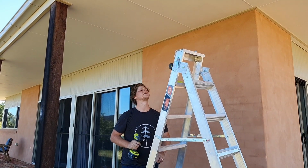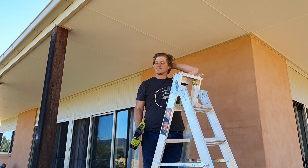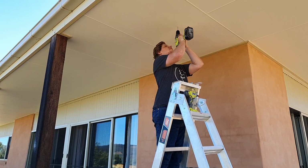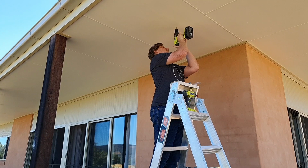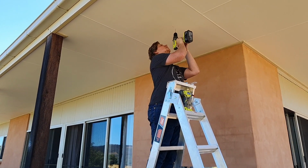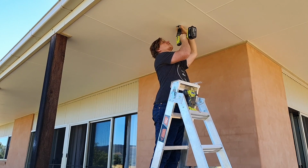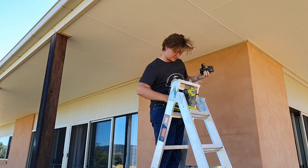What I'm doing at the moment is drilling some pilot holes for the screws. 4.5 mil for a G12 screw. So that instead of me making horrible holes, I make controlled holes that I can then screw into. So let's try that again. Screw those in so that it stays up.